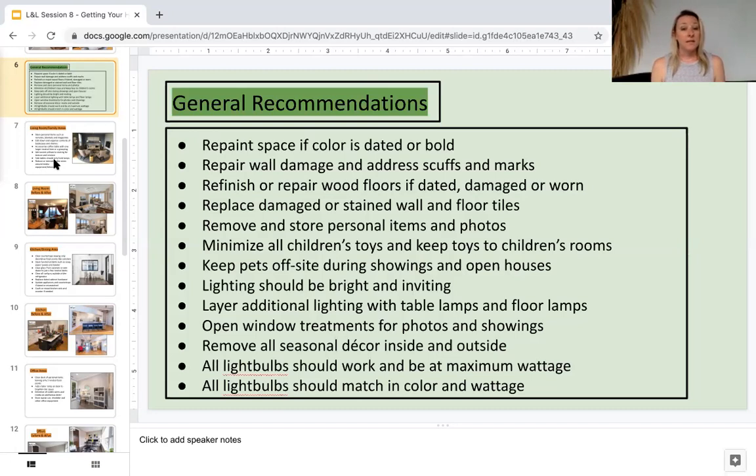Then a good tip is to make sure that all of your light bulbs are working at maximum wattage, but also make sure that they're all matching in color, because that gets picked up on in the MLS photo, first of all, but it's also an external nonverbal experience that buyers feel when they walk through the space, when the lighting color shifts on them as they move room to room.